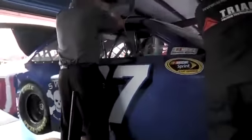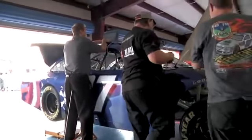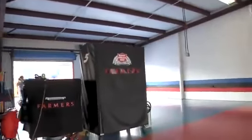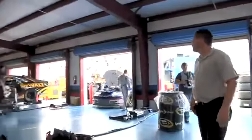Here's the 97 car, and that is Bill Elliott. Of course, Bill Elliott holding the all-time qualifying record here of a lap of 212.809 miles per hour. The record that probably will not fall. Those are the days, man. Those cars were wide open.